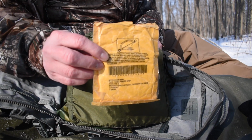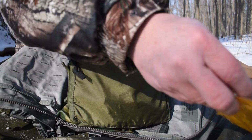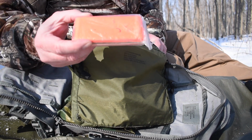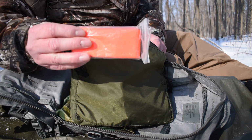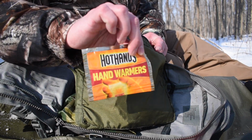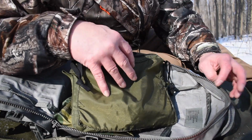I got a wire saw. This is the military issue, which is the better of the wire saws that are out there on the market. I have a roll of duct tape, bright safety orange. Got some hand warmers, since we're in the Midwest. It does get cold here a lot.